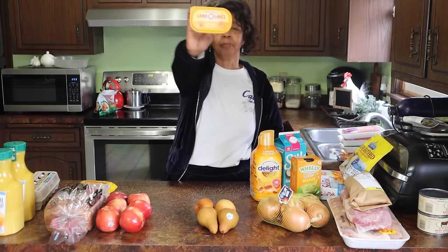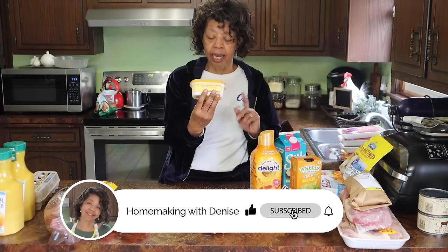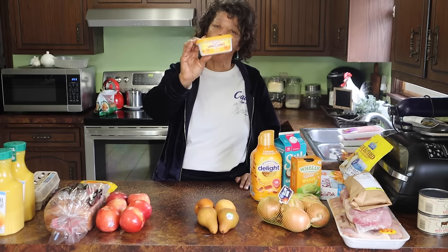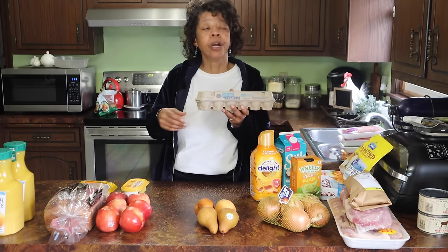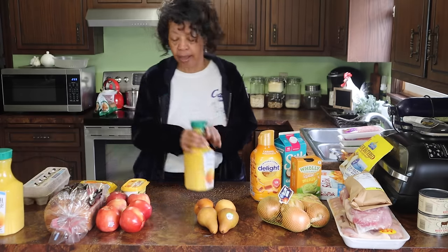And then of course, butter. I picked up a small carton of the Land O'Lakes honey butter spread, which I like to have on corn muffins and toast and bagels and that kind of thing. So I just got a small carton of that. And then a dozen eggs, and you know you gotta have eggs for scrambled eggs in the morning, for baking, and so many other things. So I picked up eggs.